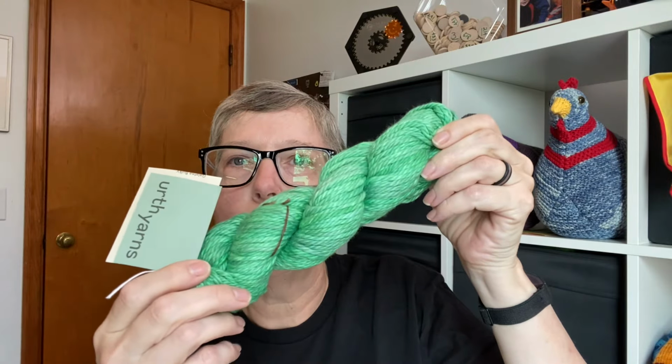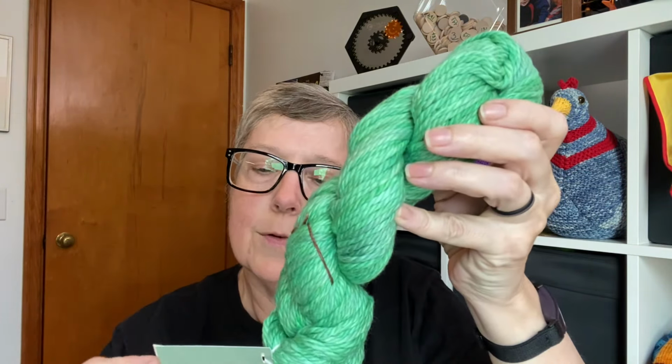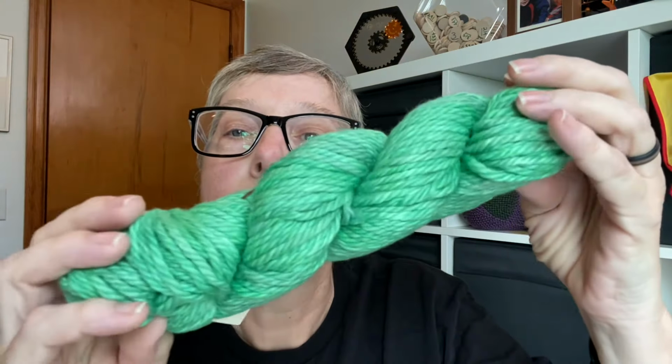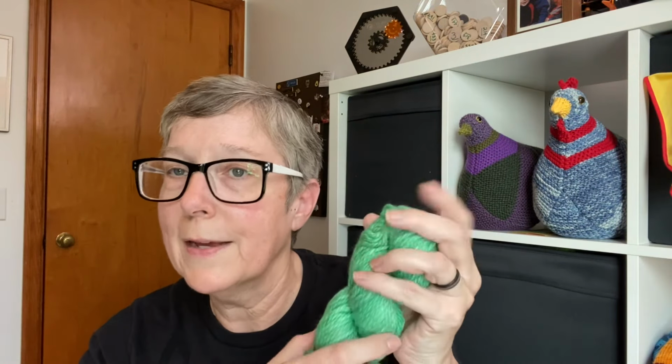It doesn't stop there. Then we also got a skein of Earth. Earth Yarns did a whole presentation that was pretty interesting. And this is color 2212. And this is their 100% cotton bulky weight. And this one may not go into my stash, but it feels great. Actually, it feels great.